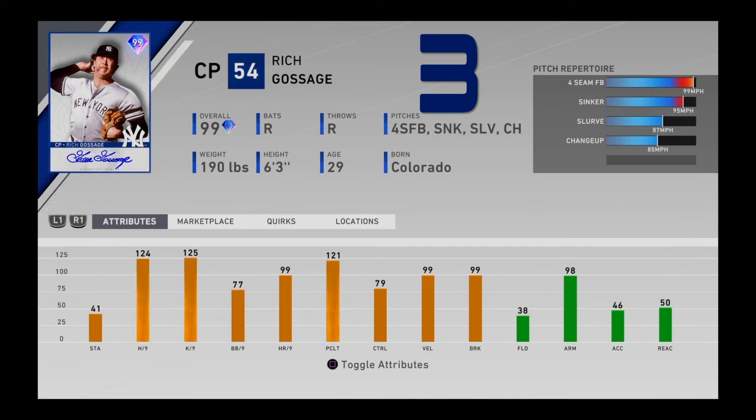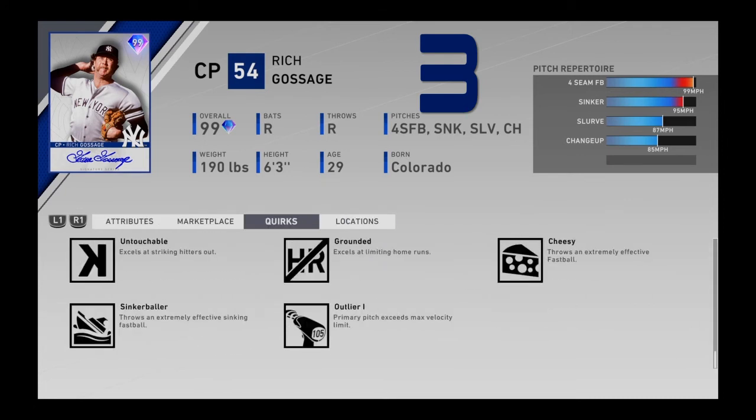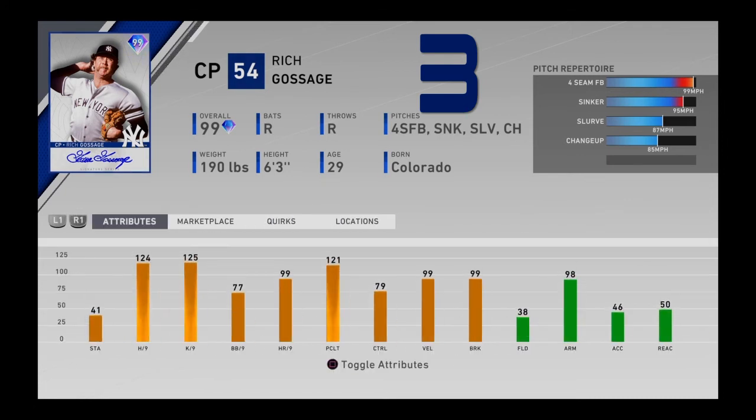Only problem with this card is velo, but besides that, go look at the quirks. Outlier 1 on that fastball, and that sinker is still going to be coming in there extremely hot. And slurve is a nasty pitch, and so is the changeup. Now, once again, like Billy Wagner, I got no personal experience with this card, so it's hard for me to make a fair assessment to compare to everyone else. But I feel like he fits in pretty well here at number 3.